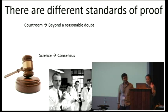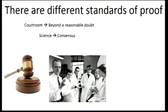In science, for something to be considered true, it has to be true by consensus. So mainly the consensus of the data itself, but also consensus of prominent scientists, especially in very narrow fields. And it just sort of has to work this way because of its inductive nature that we talked about before.